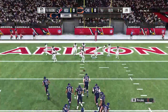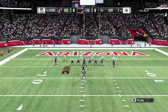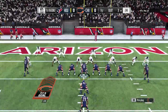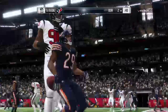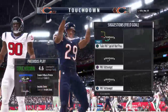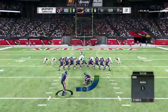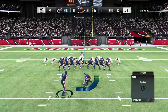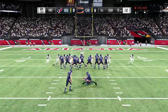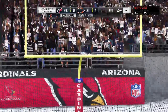But we always hear about the connections some quarterbacks have with certain receivers. I think this guy has a connection with just about everyone. Didn't mind throwing it in there against double coverage. So. And he's into the end zone. Touchdown, Bears. A great play there. A 3-yard touchdown run. And the Bears have taken the early lead. Parkey adds the extra point.